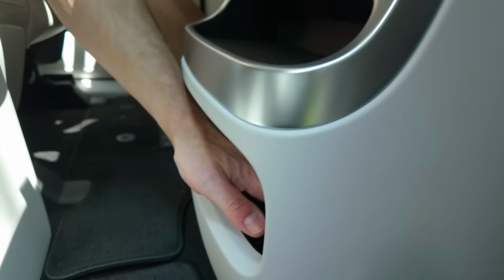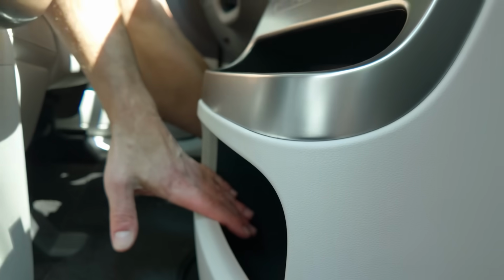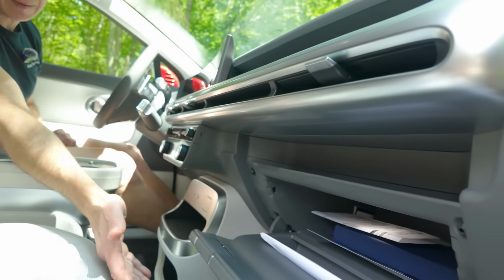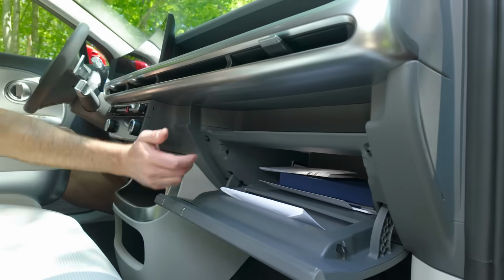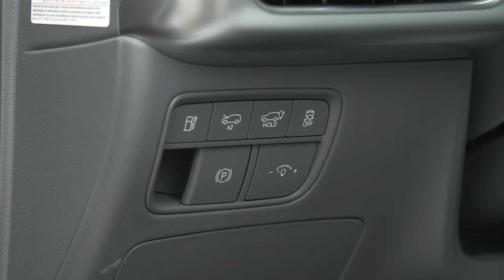This one is a little less useful. It's a very far reach. It's very deep inside. But again, great to hide things away if you're parking, you want stuff out of view. Finally, a really nice glove box because it's damped, so it opens up very slowly. It doesn't just drop down, even though it is plasticky. There's even this really cool cubby right here in front of the passenger seat.